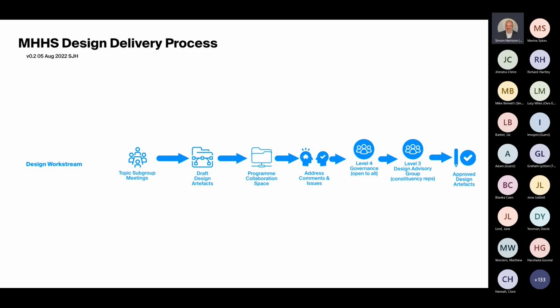Those will inform the update of the artifacts that are then pushed into the governance of the program, which is that there are level four meetings. I know the next couple of slides explain what those are. And then up to the level three, which is called the design advisory group, which is on a constituency-based model. You will have a representative: large supplier, medium supplier, small supplier, independent agent, network operator, along that model, which is the same for the other level three and level two groups inside of the program. And the DAG has sign-off on the design artifacts.